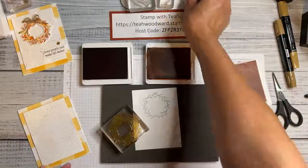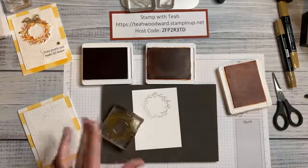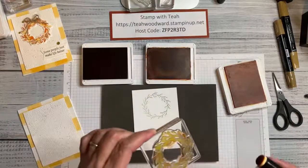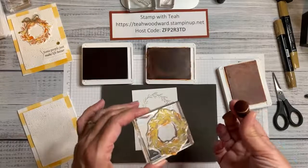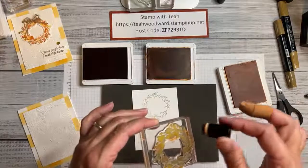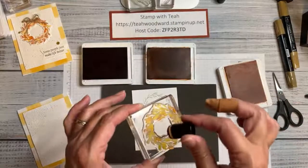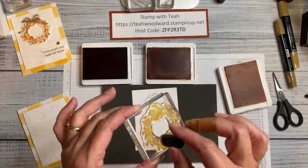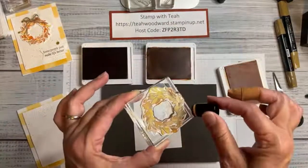Then I'm going to take another sponge dauber. So I'm going to show that to you. Can you see the ink that's showing up on there? And you're probably thinking, isn't that ink drying? Yep, it sure is, but I'm going to reactivate the ink shortly. So now I'm taking my Cajun Craze and a sponge dauber, and I'm doing the opposite of what I did with the pumpkin pie. So I'm just kind of filling in some blank spots. It does not have to be exact. Autumn leaves are not exact, are they?